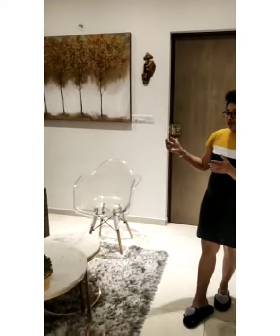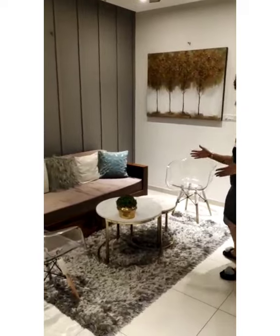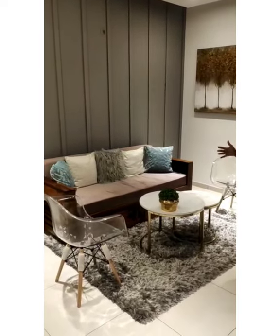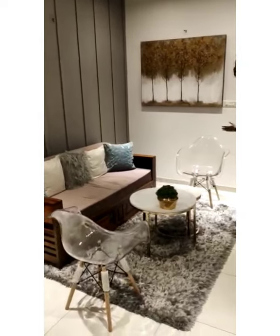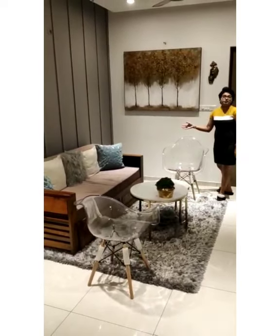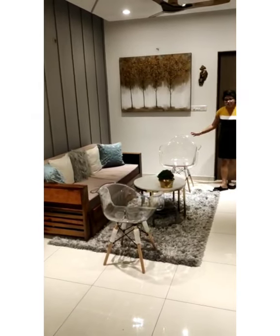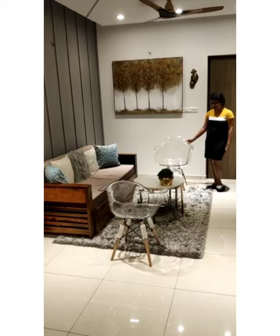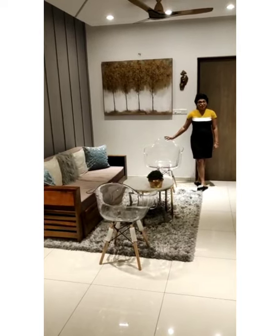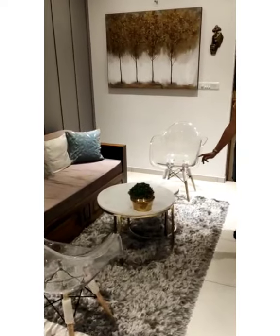Basically to have the seating. So this is our seating arrangement. We wanted to have it in a very compact way. So we have this wooden sofa. This wooden sofa has been bought from Wooden Street. And these two chairs are very special and very close to me and my husband. This has been bought from Finch Fox. And this is a masterpiece in our house, I must say.